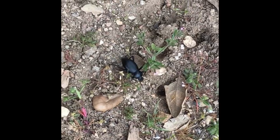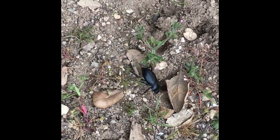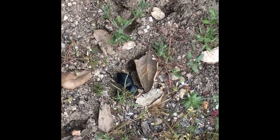Oh, look at this little guy. Actually, he's a big guy. You're moving so slow. Get off the path.